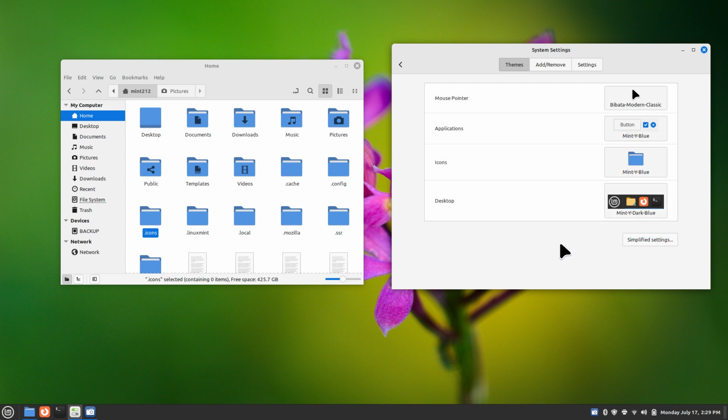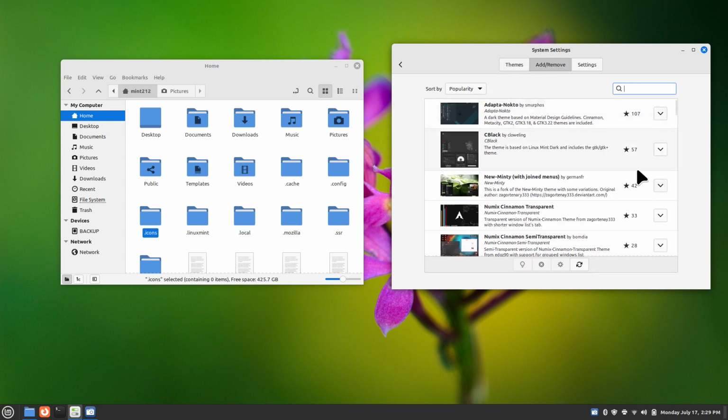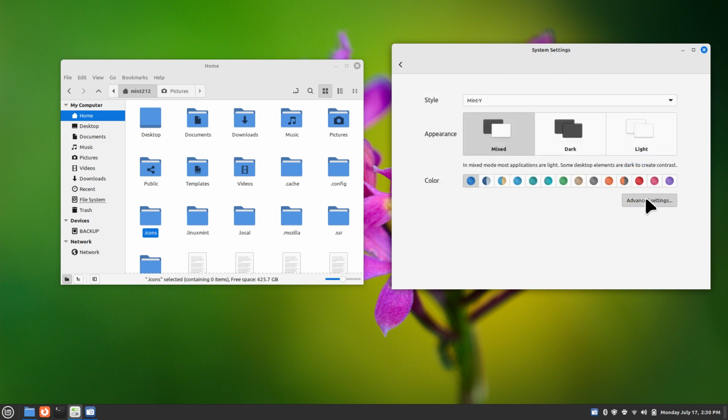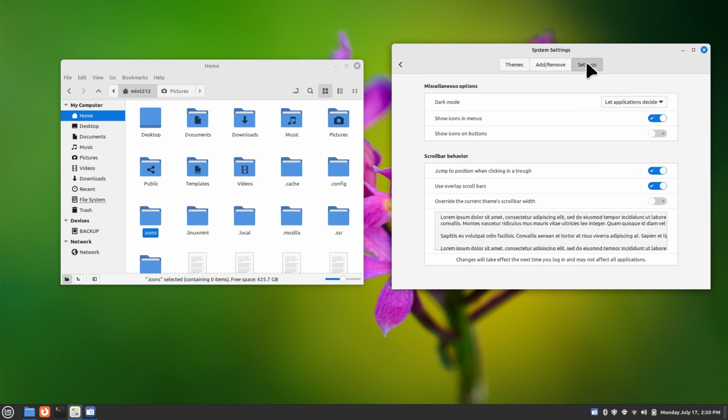But there are still people out there that want to install their own themes. Whatever it is, you can hit the add and hit the install key, and they'll appear in these menus for you to select. All right, with all that said, you can toggle this back and forth. Now I'm going to go to settings.